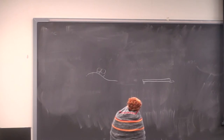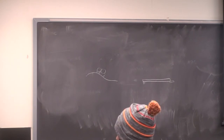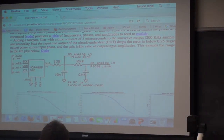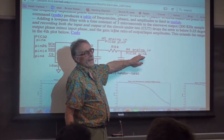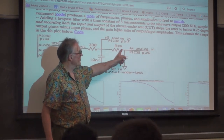and you use those methods to extract some kind of information from a signal, or to generate a signal, or some combination of those. I did a project over the summer where I was trying for high accuracy generating a sine wave using the DAC, low pass filtering it very, very gently with a 300 ohm resistor and a 10 nanofarad capacitor to get rid of the steps in the direct digital synthesis waveform, and then feeding that through a device under test, in this case an RC circuit, then putting the signal back into the analog to digital converter, and also putting the input signal into the analog to digital converter, so I could measure the phase shift and amplitude of this complex impedance.